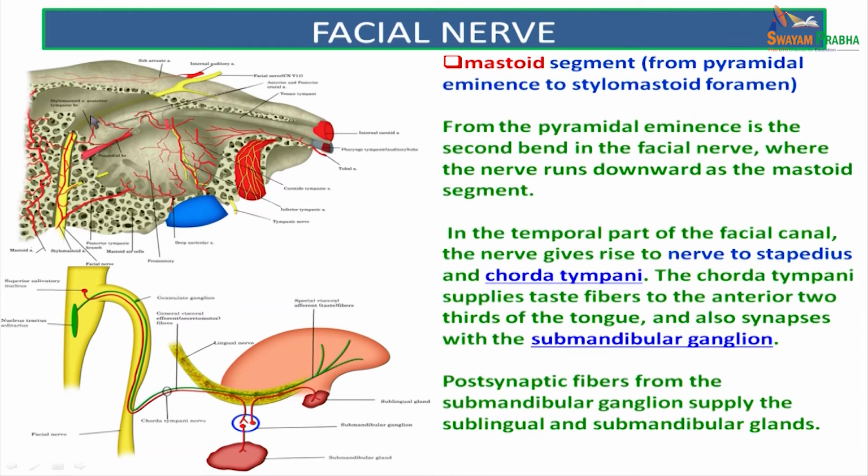So, this is again the middle ear where it shows the promontory and tympanic plexus. This is the tympanic segment of the facial nerve. After it passes downwards and backwards, it takes the second bend here and then continues as the vertical part of the course of the facial nerve, which belongs to the mastoid segment. This vertical part gives the chorda tympani nerve about 6 millimeters above the stylomastoid foramen.